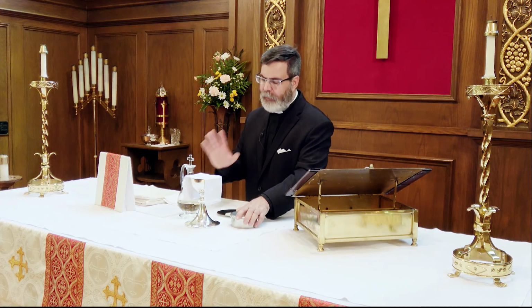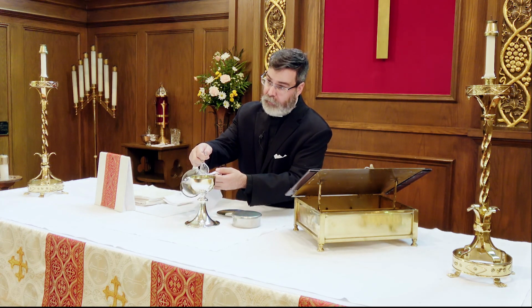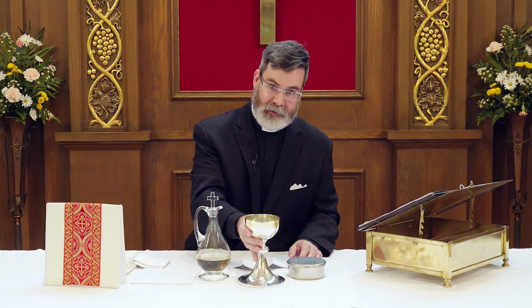Then the pastor, when he brings this to the altar, brings the vessels that are ready, making sure they're supposed to have them. At this point, he puts some wine in the chalice. It's not ideal to ever consecrate an empty vessel. At the same time, I don't like a lot of wine in the chalice for the consecration because I'm going to be moving it around and lifting it up.